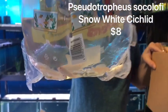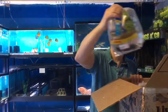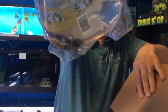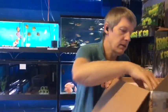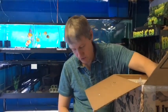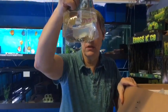Okay, more African cichlids. These are the Pseudotropheus cichlophi snow white, or snow white cichlophi. Somebody's been asking for those, and they kind of came available, so I grabbed them. And here's the Mangano cichlid, another African cichlid we saw. Lots to choose from. The hardest thing is deciding which of the hundreds of types that are possible to choose. We chose a lot of cool ones.